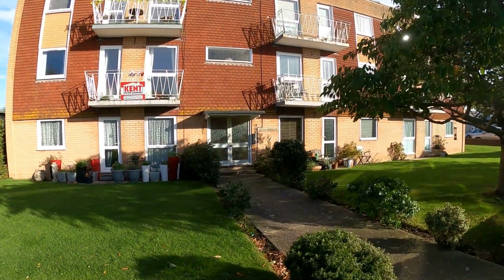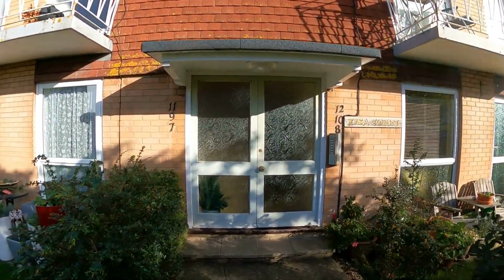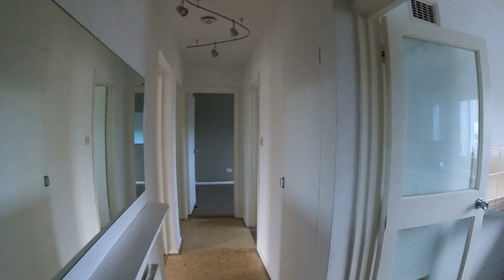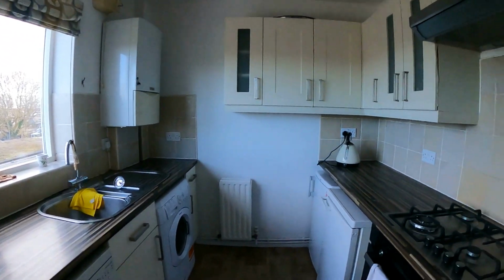Court in Tankerton. Now, this property offers 2 double bedrooms, a lounge diner with west-facing balcony, separate kitchen and a garage en bloc, and then also to note that this property does include a share of the freehold, so that is absolutely fantastic.